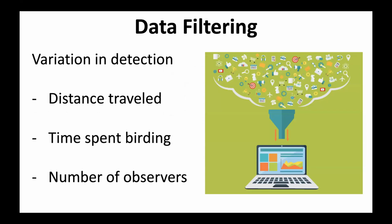So one of the things you can begin to do with eBird data as soon as you get it is start to account for the detection of species. Variation in detection is handled by trimming things like the distance traveled on a checklist, the time spent birding, and the number of observers in the group. We know all of these things affect the detection process.